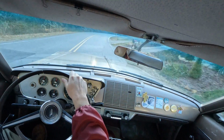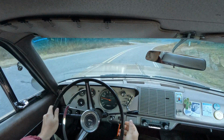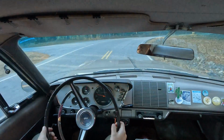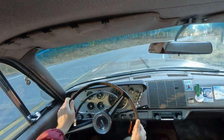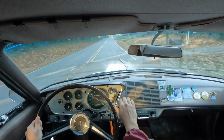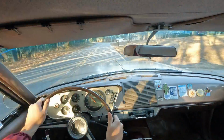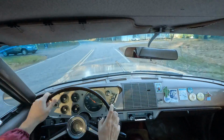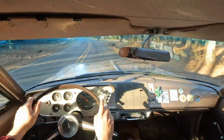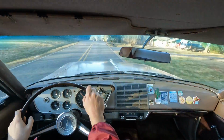And driving this 3-speed manual, it's pretty easy. I actually prefer the stick shift being on the column. It's more comfortable for me for the most part. I'd say these cars are kind of nimble due to their size and the design of the mechanics.